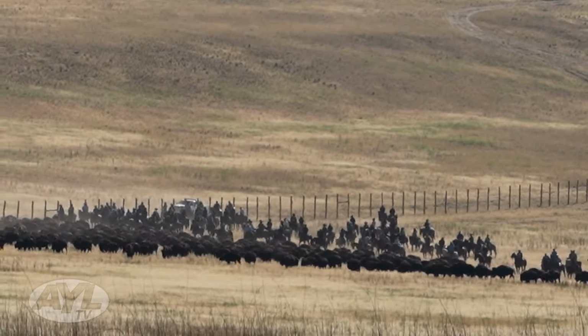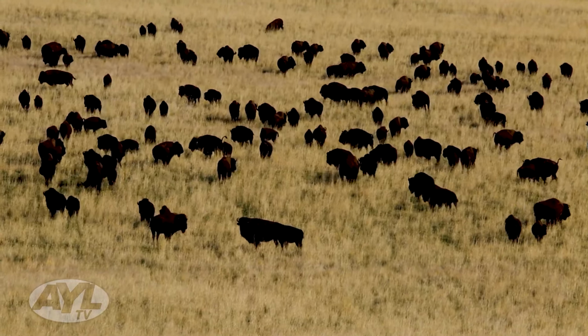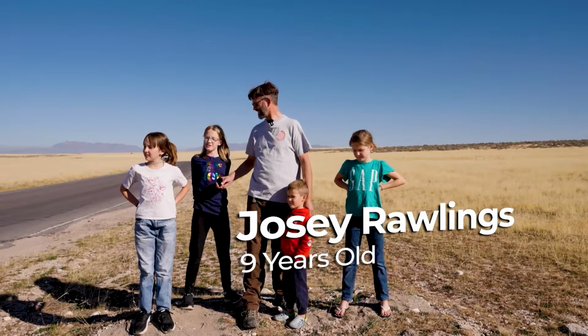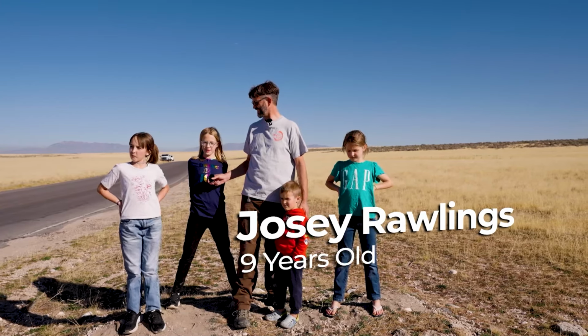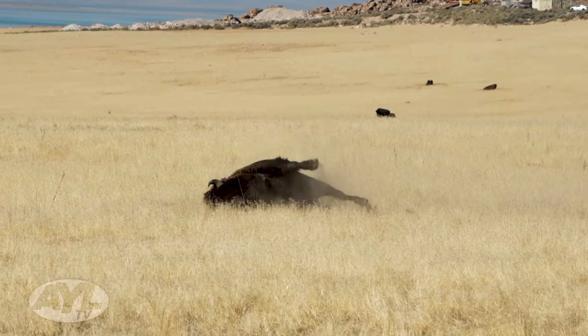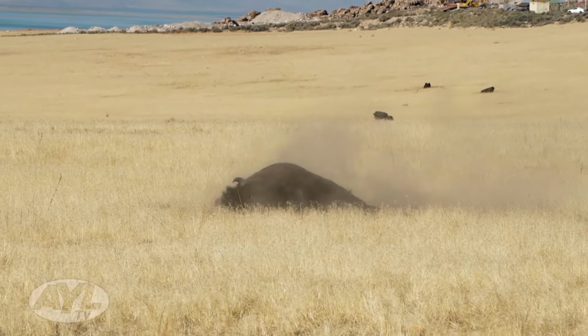Bison! But it's important to remember that when out on the range, these wild animals are just that, wild. I'm pretty fast, but I don't know if I would be able to outrun a bison very well. They can run super fast if they want to and kick up a bunch of dirt. I think bison are faster than Flash.